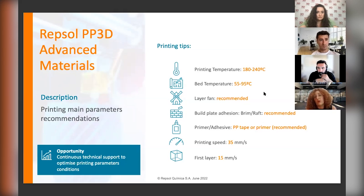Also, we recommend that if your printer can work with bed temperatures between 55 and 95, those are good for polypropylene. In general, as a rule of thumb, any strategy you can take to cool the material slowly will help to be successful. Also, if you have a layer fan in your printer, we recommend to use it.